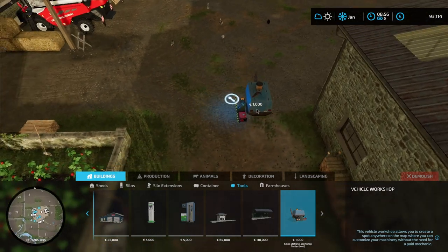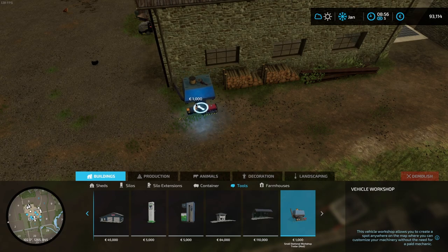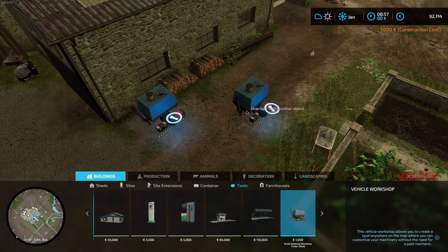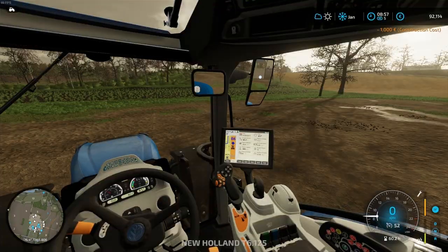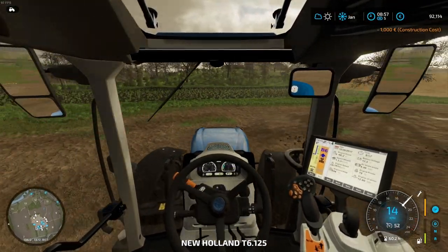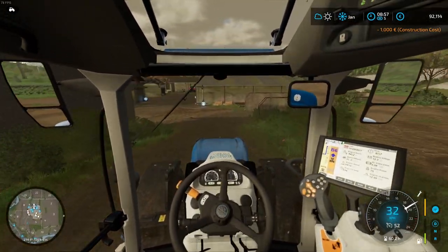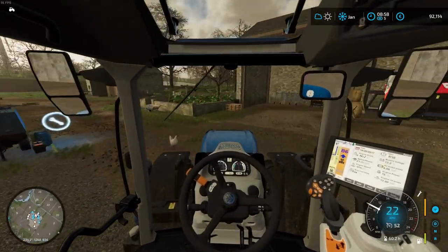And I think maybe right here would be a good place. You know, just at the corner there. Not really blocking anything. Yeah. Boom. It's 1,000, but it's definitely going to be worth it, because it will allow us to do basic repairs and change the tires without having to go to the shop. So it costs a little bit of money now. Wait. Wait.